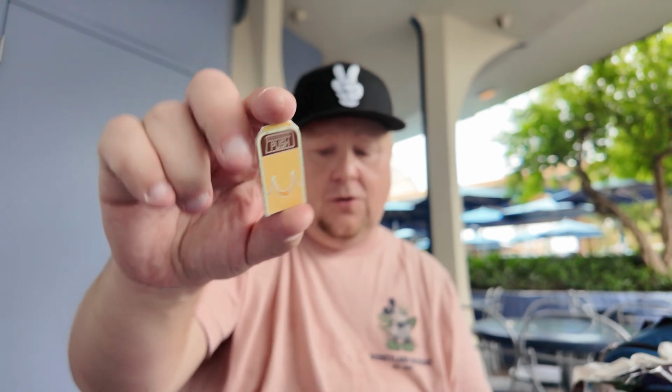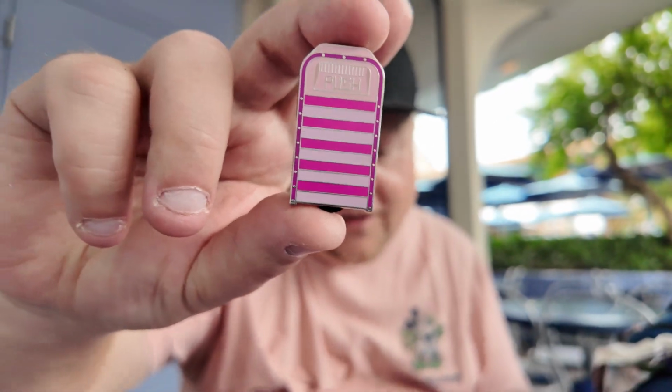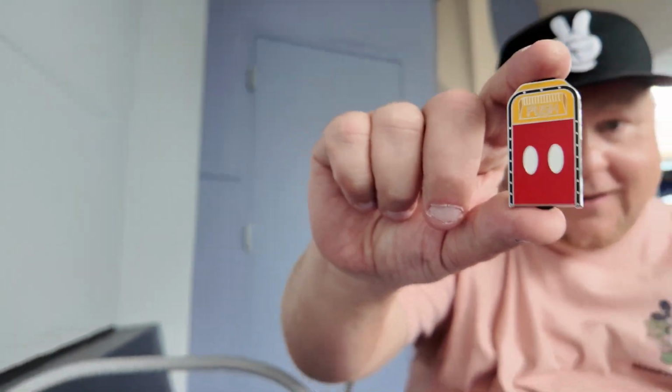Come on. Oh, there's a Belle of the Ball. Come on, R2. R2. Oh, I got the Cheshire. That's one that I needed. I could still trade with him if there's ones he's looking for. Come on, Stitch and R2. Mickey, that's a cool one.